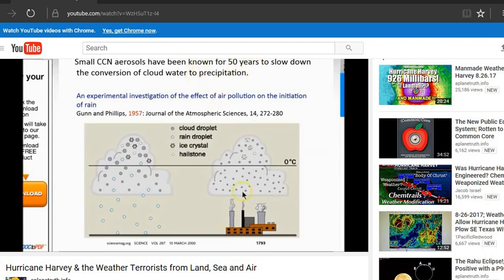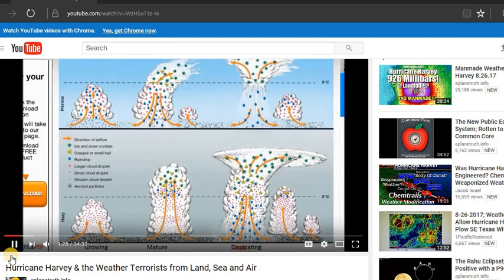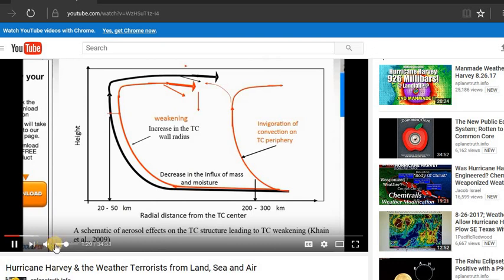Here, look at, see, they're using water surface air coolers to seed clouds. This is back in 2010. They've been doing this for decades, 50 years, it says. They've been manipulating the weather, folks. What do you think they've been able to develop? How good have they gotten at it?